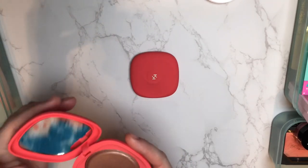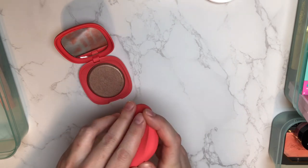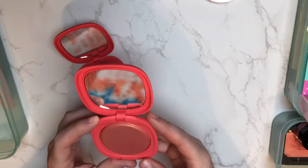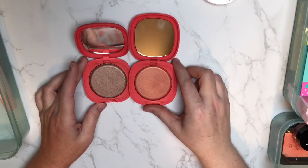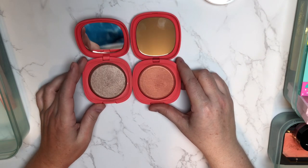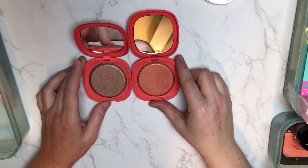The stuff that I've tried from them this year, I've really enjoyed. These are the Mood Boost Radiant Blush. I first heard Angie Nikvis talking about it on her channel. These are gorgeous. They definitely aren't for the faint of heart. If you don't like a sparkly, shimmery cheek, these aren't going to be for you.